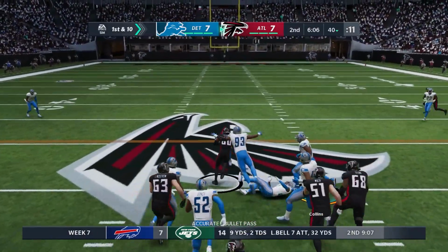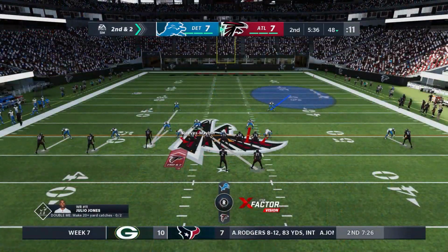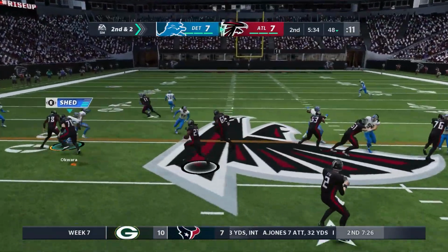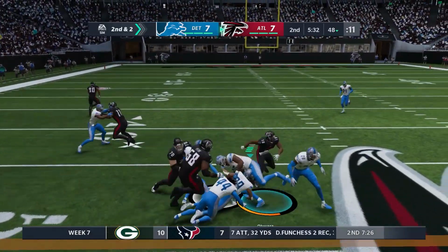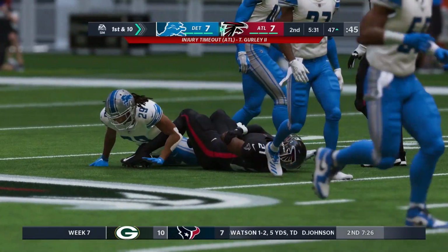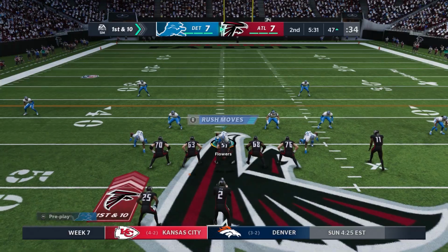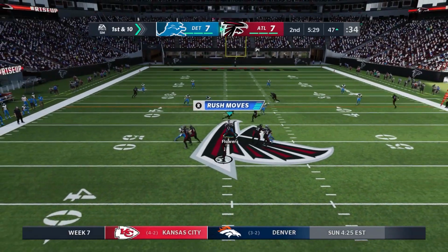The quick pass, very quick pass, and that is complete. That's going to be a solid gain of about 6 or 8 actually. So 2nd and 2 now. Handoff Gurley on 2nd and short. He's going to pick up the first down. Todd Gurley having a solid running day, but just as I said, Gurley is shaken up. So Gurley is going to have to come out of the game, as it's going to be up to Ito Smith, who's now in the backfield.